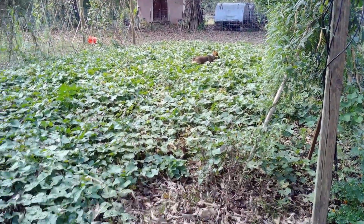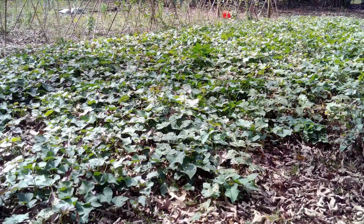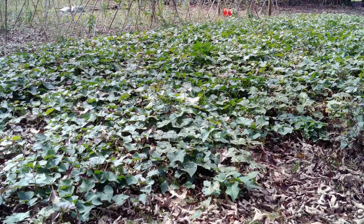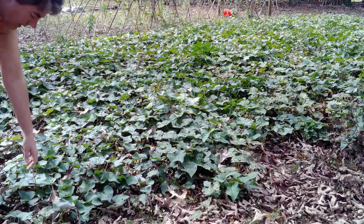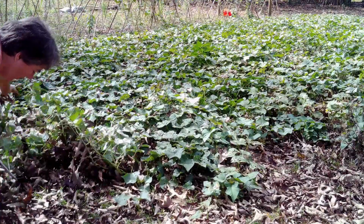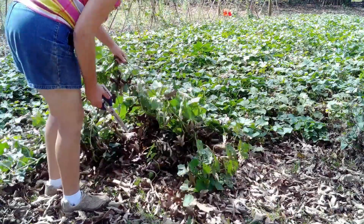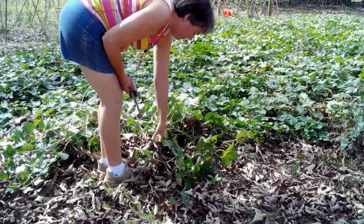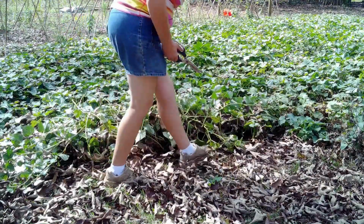Alright, so let me get this set up and we will start to harvest some sweet potatoes. Basically what I'm doing right now is getting the vines ready to where my husband and I can come through here and dig in a little while. We are going to feed some of these vines to the rabbits because they kind of like this stuff. We will see what we can get from the harvest.